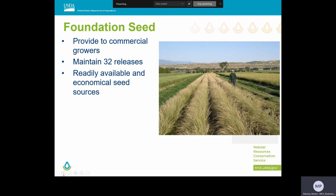Maintaining foundation seed for commercial seed growers to then establish fields of seed for retail sale is also a large part of every Plant Material Center program. And it's especially true for the Bridger PMC, since we maintain 32 species releases. The seed is provided to foundation seed entities at the University of Wyoming and Montana State University, and then it's distributed to commercial seed growers across the Northwest and Northern Great Plains.